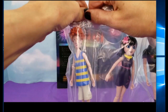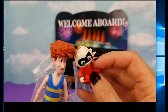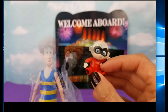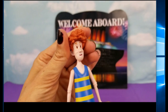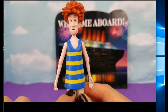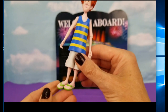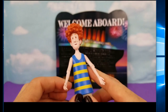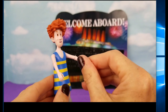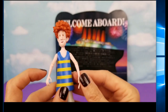First up, we'll do Johnny. Johnny has red hair like baby Jack-Jack. Look at that, so close. It's kind of almost like fire. Okay, here's Johnny with his crazy red hair. He has a blue and yellow tank top on, perfect for the cruise and hot weather. Little khaki shorts and green flip-flops. So neat. Boop, boop, boop. His little arms move around here, his hands, so he can give hugs and hold Dennis.